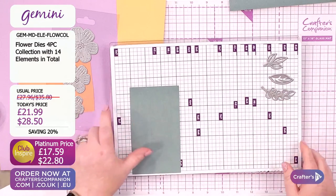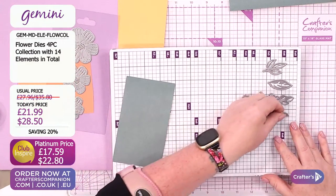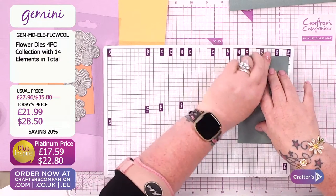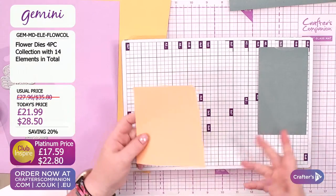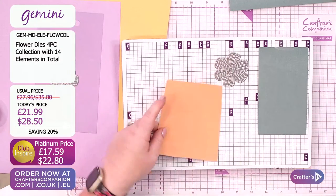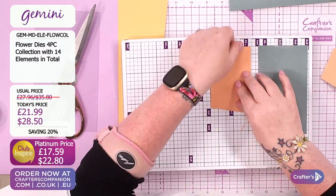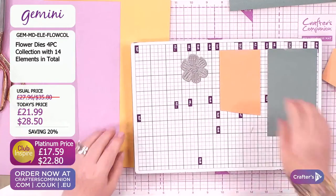So having lots of little dies... Have I just lost one? It's there. Having lots of little dies held in place perfectly. So rather than me having to tape all those dies down, if I'm putting my plate combination the other way, I don't have to. I can just tape that little piece of card down, and it's a lot quicker. So I'm going to have orange for the back. So pop that on there. Ding. And then I think we'll go orange, purple.